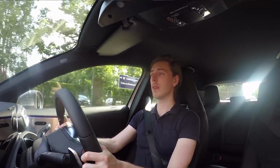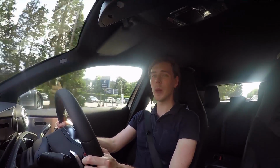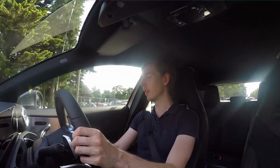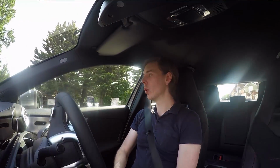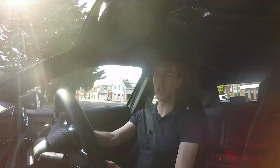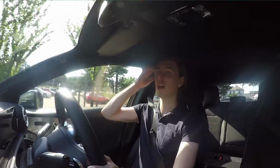In terms of noise insulation, it's very good. There's no real noise coming from the front-mounted engine, so that's quiet. There's not a huge amount of wind noise, although I haven't driven this car on the motorway, so I haven't had a real test with it. So overall, I have to say that noise insulation is very good. It's quite a quiet cabin, quite a quiet driving experience. I can imagine next year, whenever the A45 comes, that's going to change completely. But until then, with this at least.